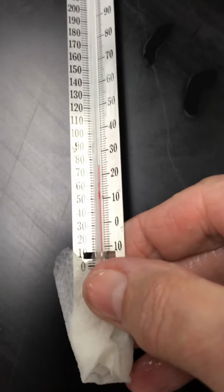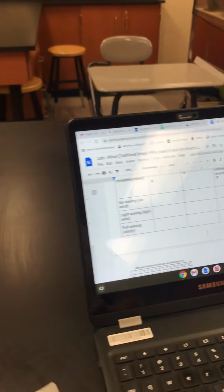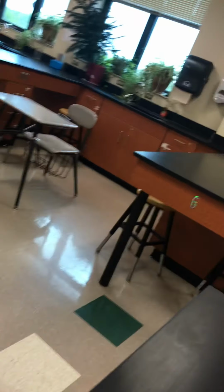And then the wet one says about the same, maybe 73. They might have been different to begin with. So you'd write that into your box. And then the second one. Okay, you want to keep the dry thermometer dry. Sorry, dry thermometer dry. And you also don't want to shake the alcohol in the thermometer to the bottom. So I'm just going to give it wind. Right? So I'm giving it wind. Trying to make it colder by making it windy where it is.